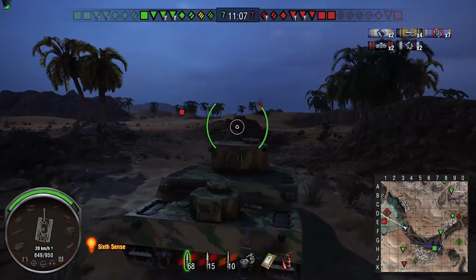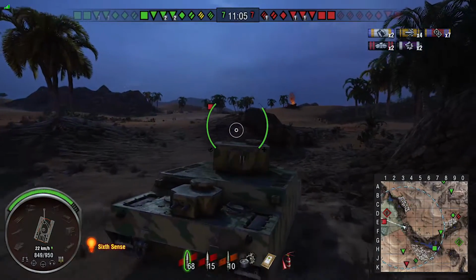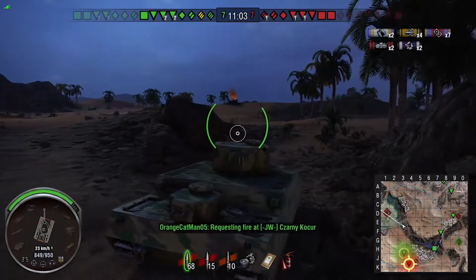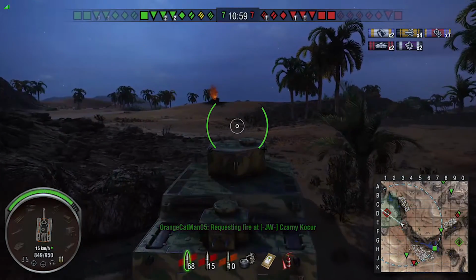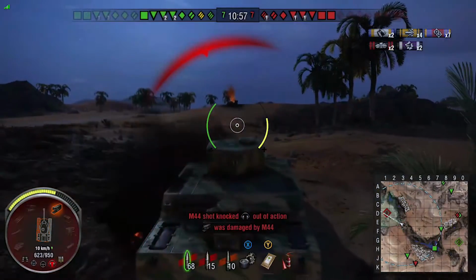Which for tier 6 is quite good. Shows you just how good the VK 36 is, so it's got roughly the same. Oh, okay. And it's nowhere near as big or brutish. There's not as much metal there, is there? Yeah. Power to weight ratio I've mentioned already.